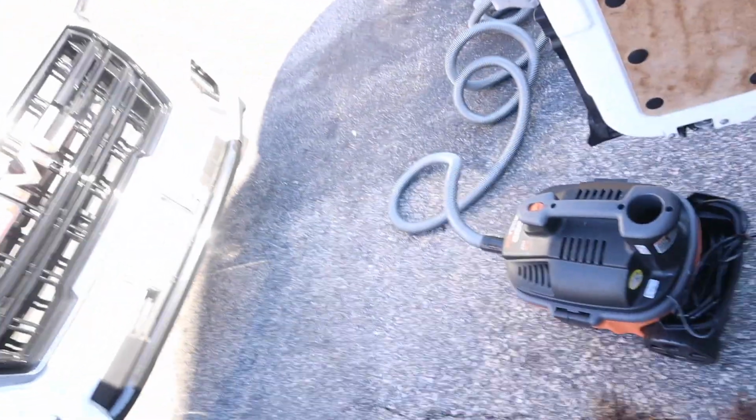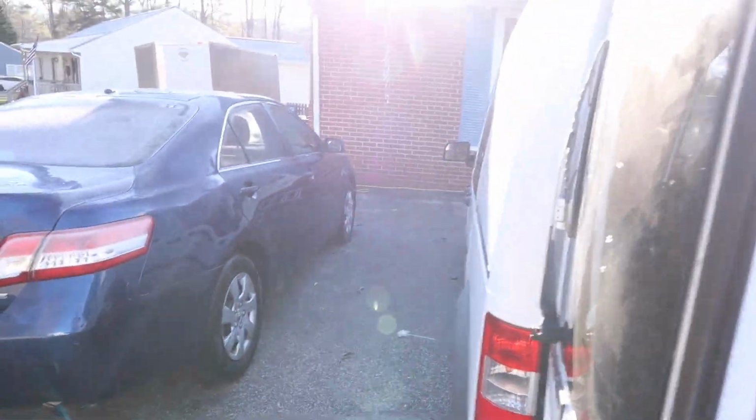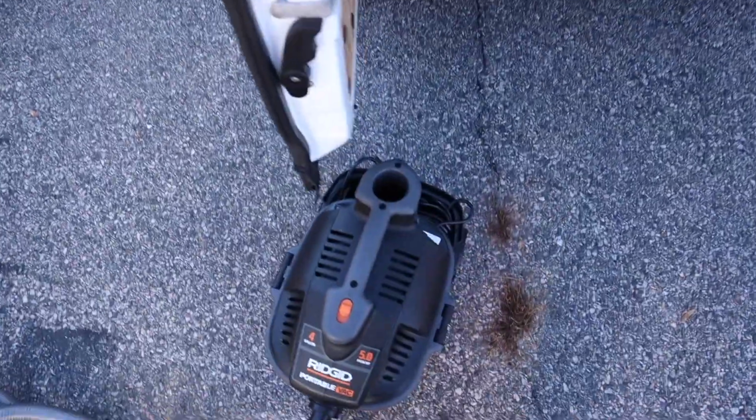And let's get started with the detail, man. We got to get set up. I already got the vacuum out, just got to set up and plug my extension cord. They have a cord right there. I'm gonna go ahead and use that, and then we'll just take everything out the van and just get started.